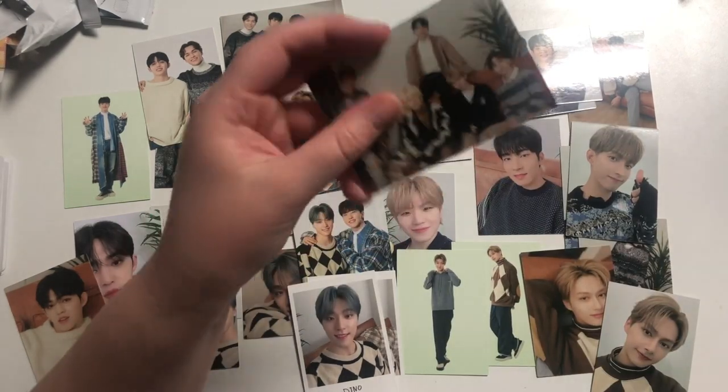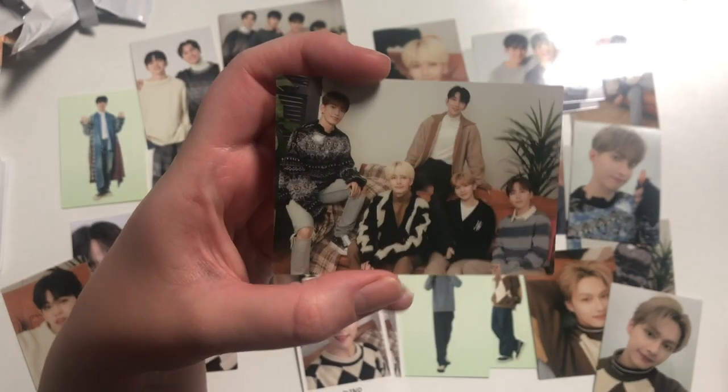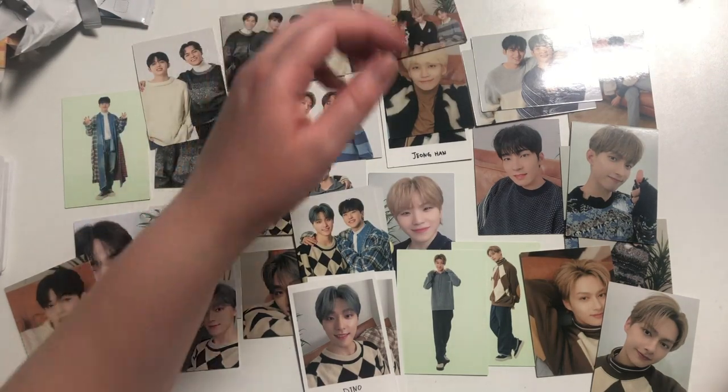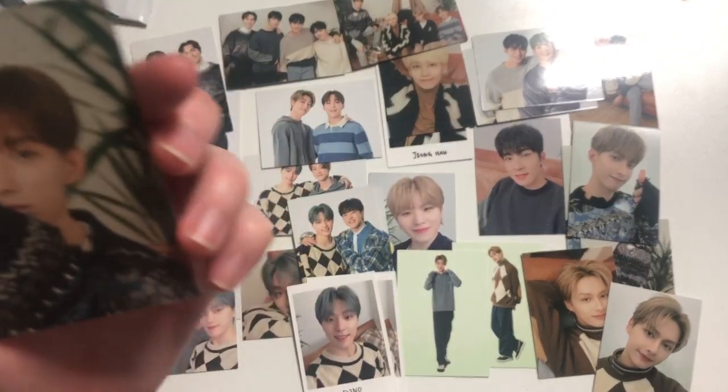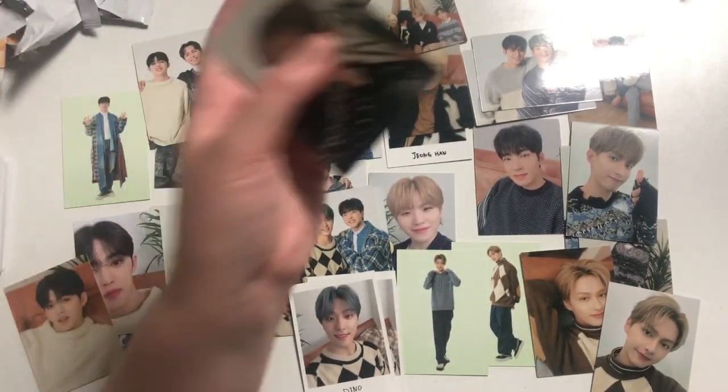Oh, okay. We got vocal team. So that's another Seungkwan. We're getting Seungkwan in very small bursts, which I'm okay with, as long as there's a little bit of Seungkwan. Then another Dokyeom. Wow, a lot of Dokyeom. My sister's gonna be so happy. She likes Dino and Dokyeom.